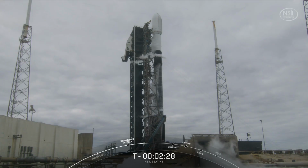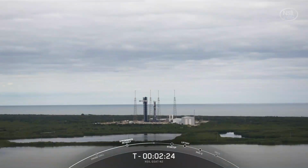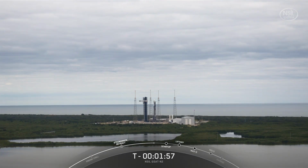Coming up next at T-minus 2 minutes, we should hear that LOX loading has completed on the second stage. Following that, at T-minus 60 seconds, Falcon 9 will be in startup. And startup means that the rocket's autonomous internal flight computers have taken over the launch countdown. And following that, just inside of T-minus 2 seconds, we will light those 9 Merlin 1D engines for liftoff. So far, the payload continues to be healthy, and the Falcon 9 team is tracking no issues on the rocket at this time.